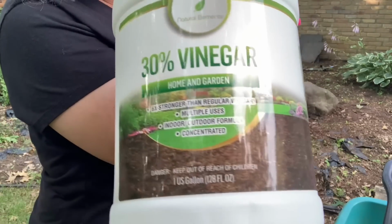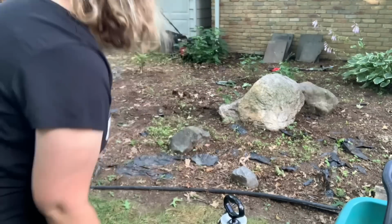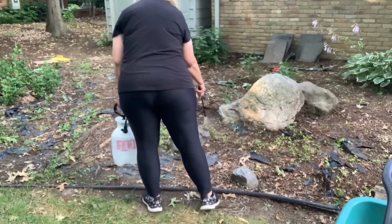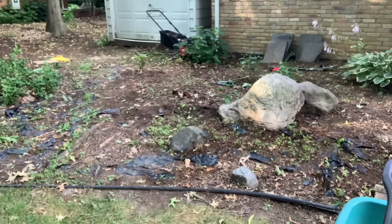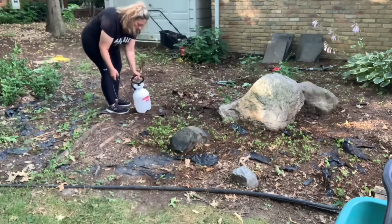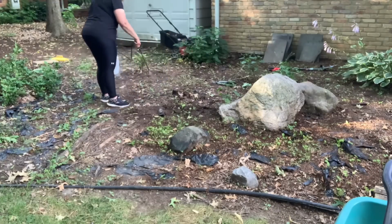I told you guys about this probably over a month ago. My mom had recommended this stuff to me. 30% vinegar. I used 2 parts of this 30% vinegar and 1 part water. And I'm going to spray the area. There's a few little weeds that I left. I'm going to spray them. And hopefully this will prevent new weeds from popping up.